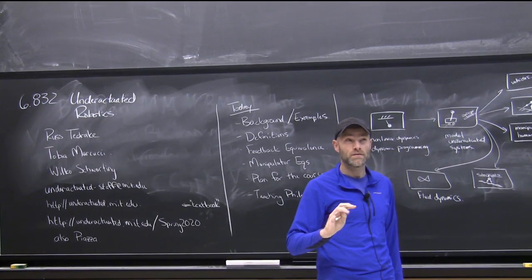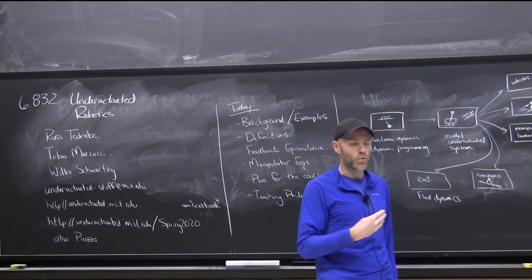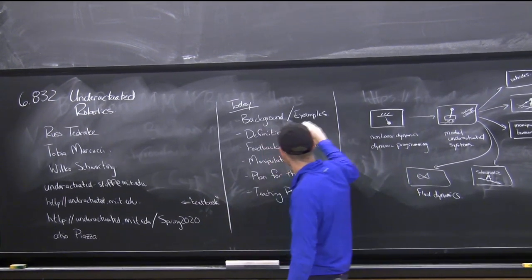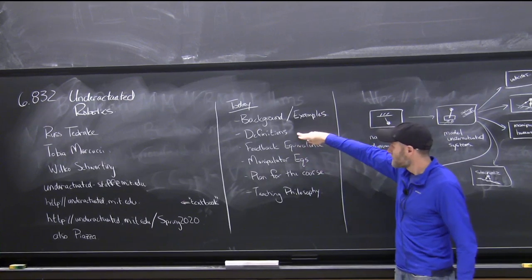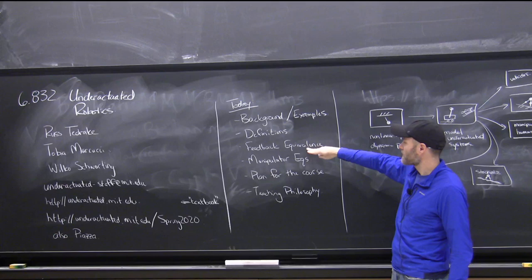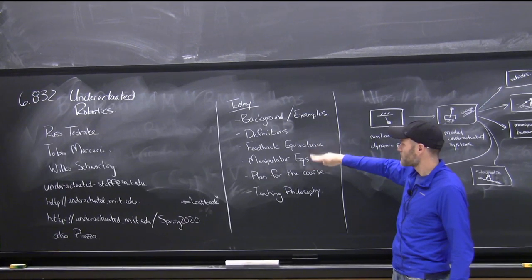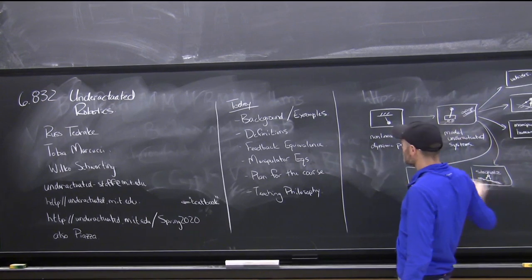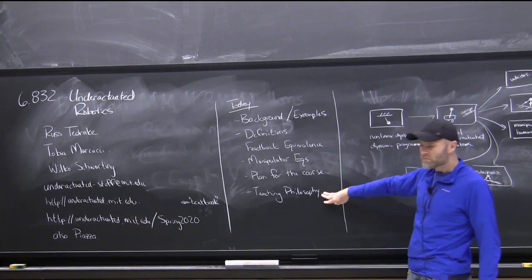And in particular, I wanted to say a word about teaching philosophy. I did go through most of these things I promised. I did some background examples, our definitions, feedback canceling to show that it's equivalent to a second order system, a simple system, our manipulator equations, we got that. This is my sketch of the plan for the course.